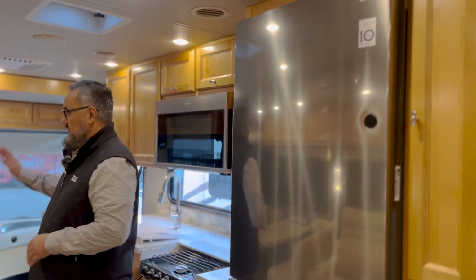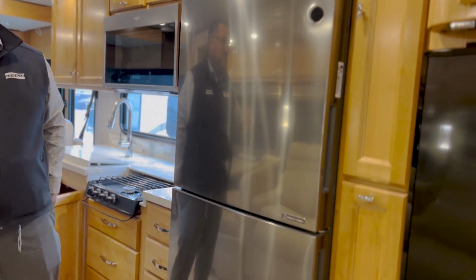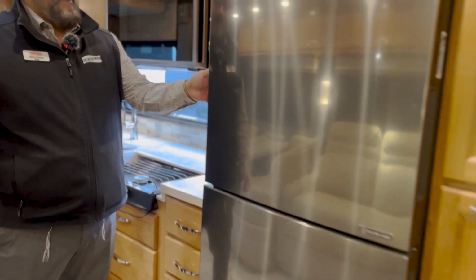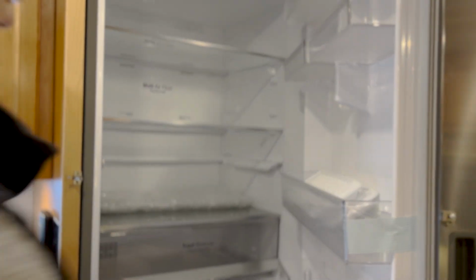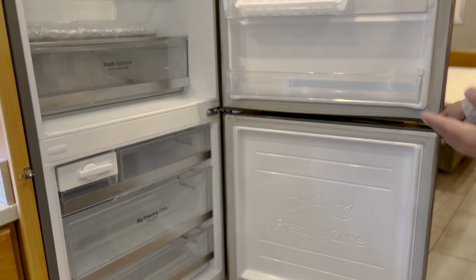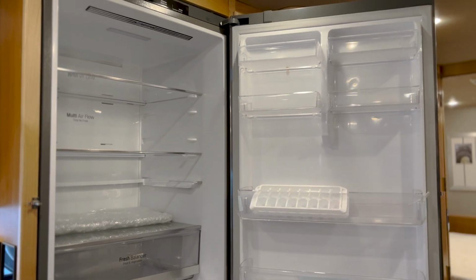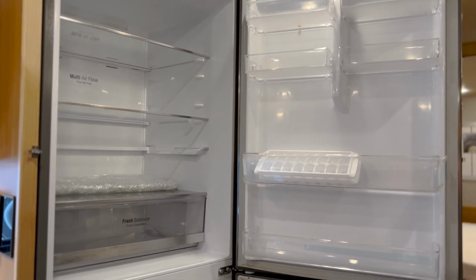Now when you're driving and you take a sharp right, sometimes your groceries want to go left. And they did put these nice little locks here. Very convenient. You just push on that little guy like that, and that allows that to be released. Now we haven't touched this, we haven't cleaned it, and this refrigerator looks very nice. I mean, it looks like they hardly ever used it.